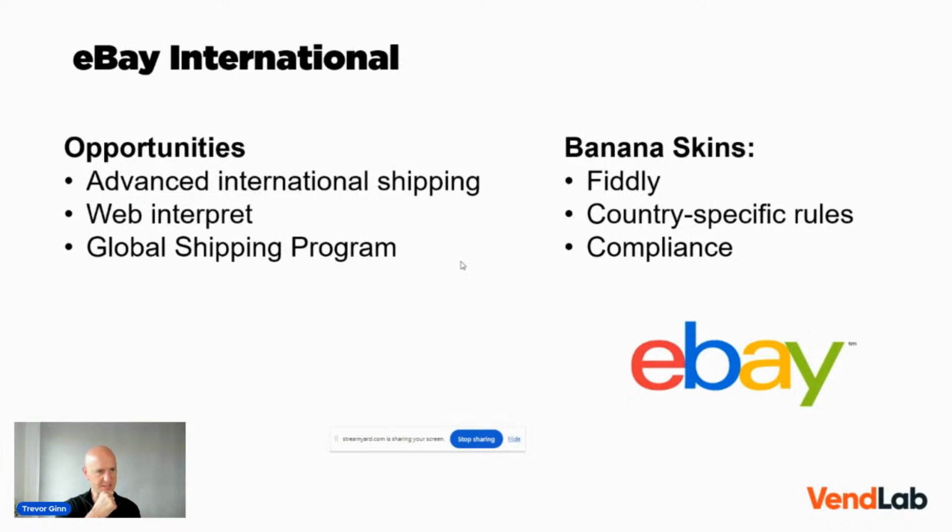So a little bit more detail on eBay here. On eBay, you can do something called advanced international shipping, and what that means is if you have an eBay anchor store, you can list internationally at the same price you list in the UK. An anchor store will let you list an unlimited number of products, I think, for free. If you have an anchor store, then you can do the same internationally.